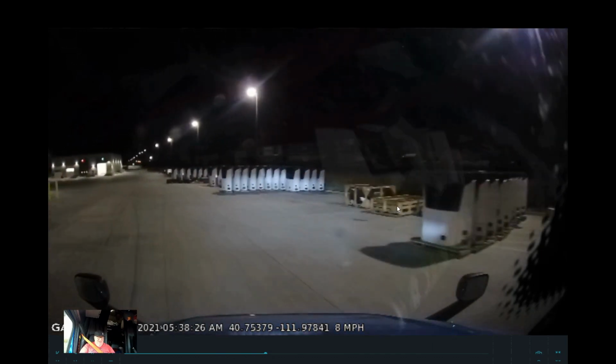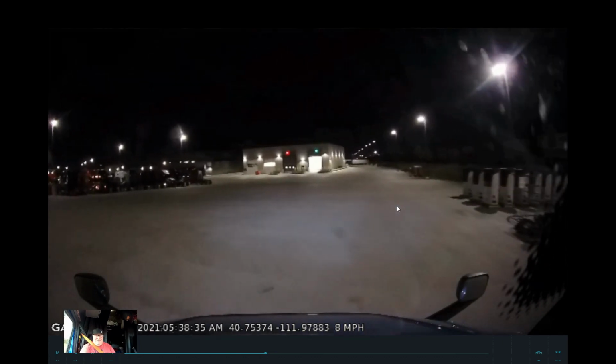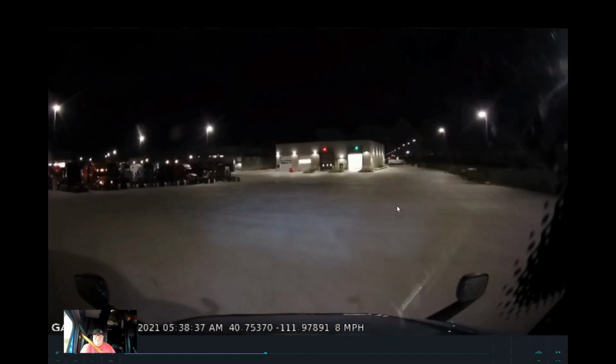Look at all these reefer units. I mean, why do we need all those reefer units? I wonder. That's one of the things I don't know, because Springfield has a bunch of reefer units like that too. Do they go bad that often or what?